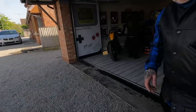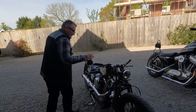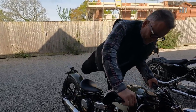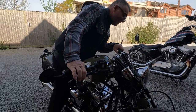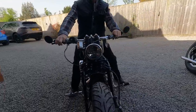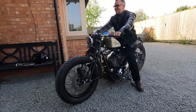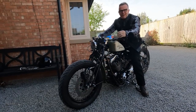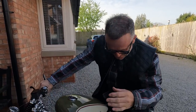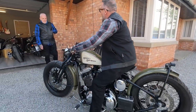Can I sit on it? Of course you can. I won't scratch the tank. Can you video me? Just look through that screen. Look where the brakes are. Oh, this is very cool. Bring it a bit closer. This is a very cool bike. It's so low to the ground, isn't it? Oh, and your seat bounces.